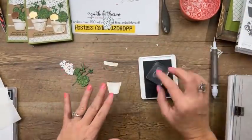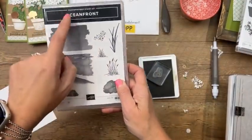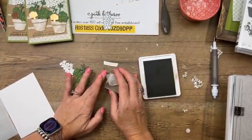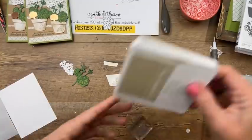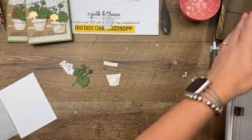All right, now this stamp right here is, we used this last week too, this texture stamp from Oceanfront. I've been using this stamp quite a bit. And I'm gonna do just the little dots right there in the corner. All right, now we are ready to put this all together. Let me grab all of this.